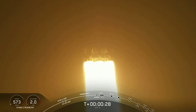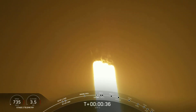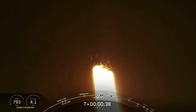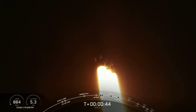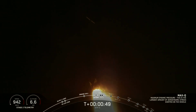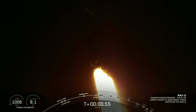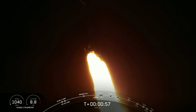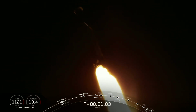T plus 25 seconds into flight under the thrust of over 5 million pounds. Falcon Heavy is headed to space. We're getting ready to throttle down for passing through the period of maximum dynamic pressure. We've heard call out of throttle bucket for side core. We're through max Q. Vehicle is supersonic. Everything continuing to look good on the Merlin 1D engines.